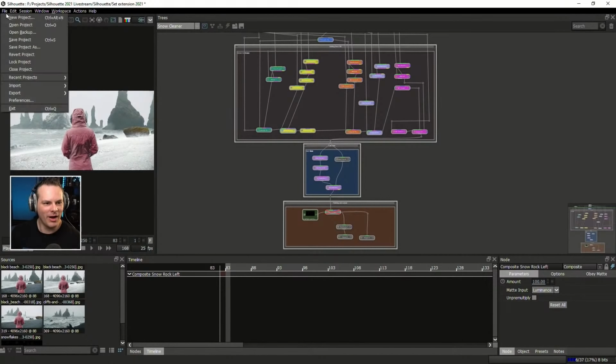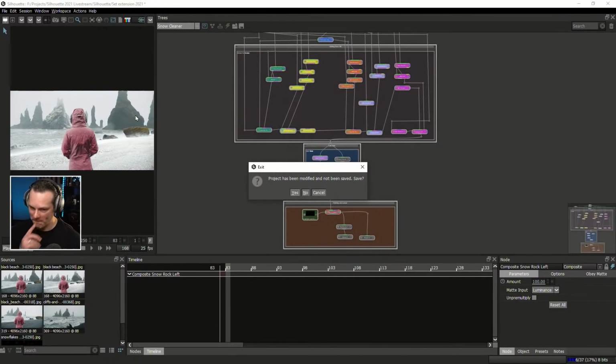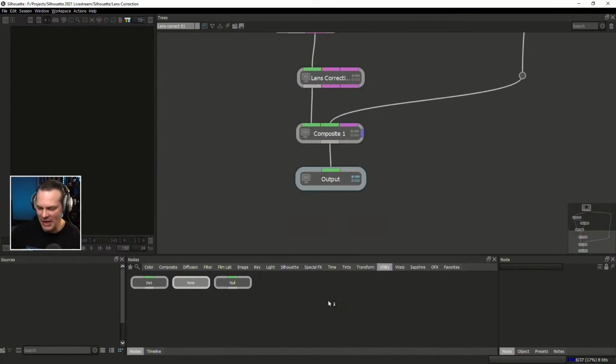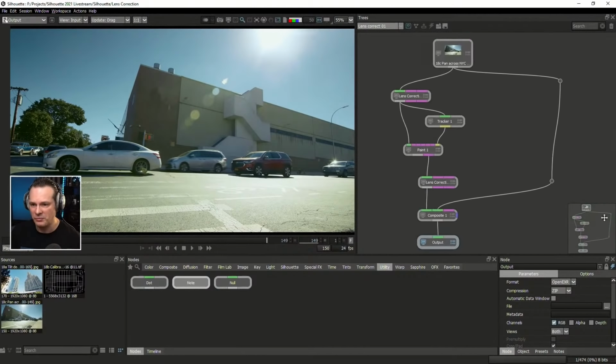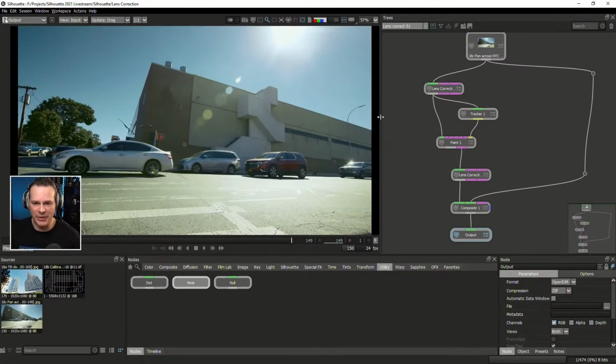Cool. I'm going to do the last thing really quickly. I think let's not save that one. The last thing is actually fairly straightforward, because it builds on some of the shared technology as we've been working with Mocha.